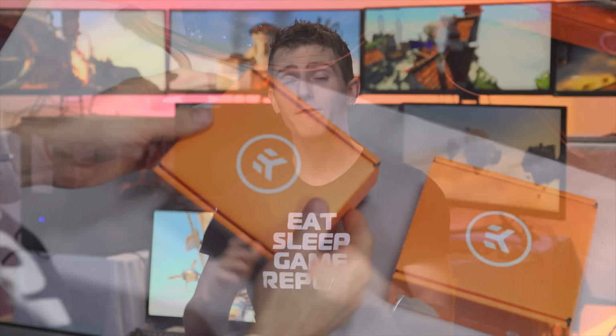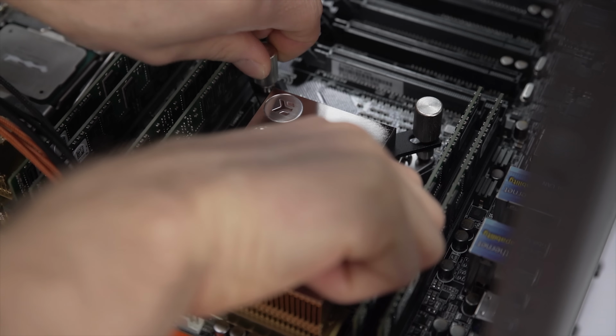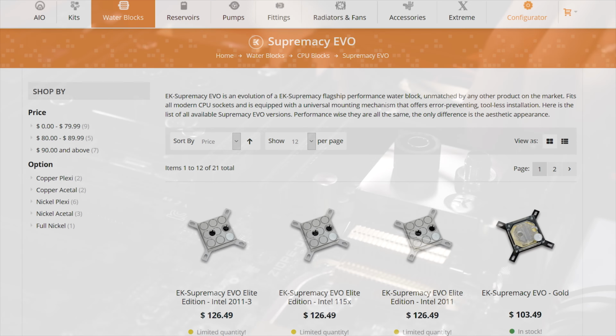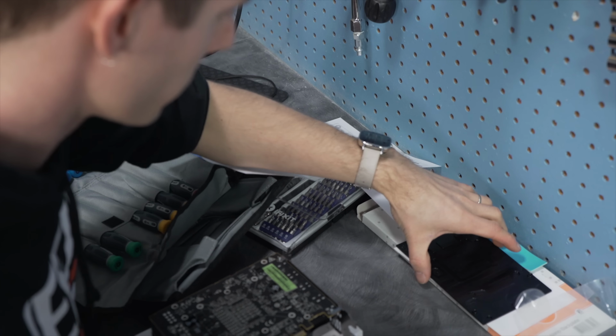I have never done one with this many blocks before. Fortunately, as far as the CPU went, it was really straightforward. I really like EK's mounting mechanism here, so we're using their Supremacy EVOs with nickel tops to match some of the other nickel accents in our system. And the GPU block's actually fairly straightforward as well.